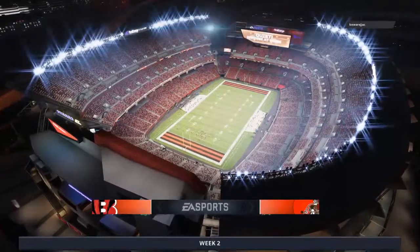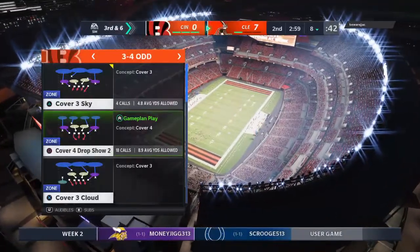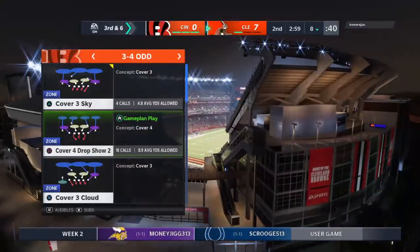Now the Browns signal for the second of their timeouts. So as they take it over, we step aside.